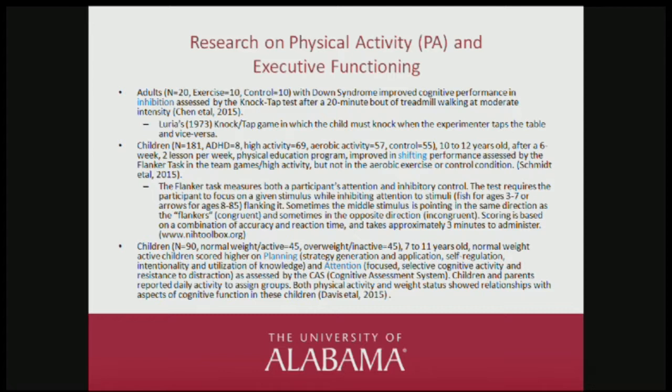The second one, 181 children, 10 to 15 years old. They had a 6-week session, 2 lessons per week, and it was a physical education program. And the results were they had improved in shifting performance, so they were just able to do better on the flanker test, which is very similar to the card sorting example that I had given earlier. The third one, 90 children, some normal weight and some overweight, 7 to 11 years old, and both physical activity and weight status showed relationships with aspects of cognitive functioning.